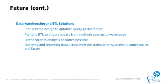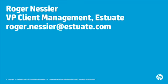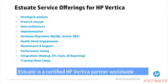Hi, everyone. Roger Nessier here with Estuate. I manage our clients at Estuate, and Estuate is a certified HP Vertica partner worldwide. We have a team of trained, certified experts that have worked in big data, that have integrated structured and unstructured data, have done modeling of data, architecting of databases, performance tuning, and data security. So we have the full gamut of capabilities to support any Vertica implementation.